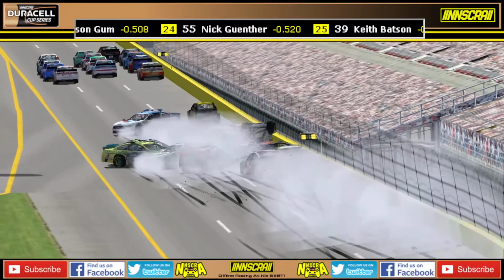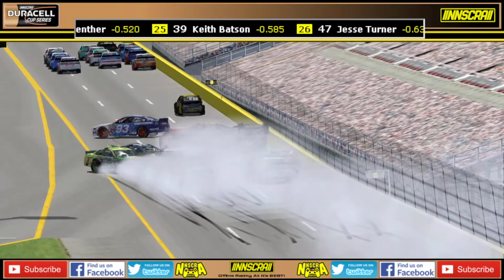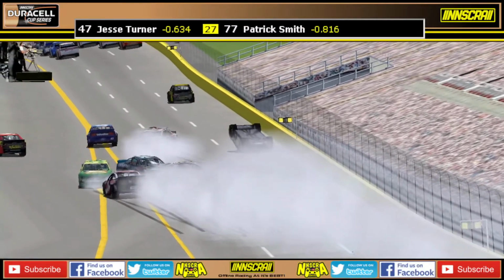Oh, Amanda Evans did actually get a pretty good hit there into Patrick Smith. And there you see about half the field torn up. There's the other half on the top of your screen heading into turn 1. Still racing back to the caution flag.